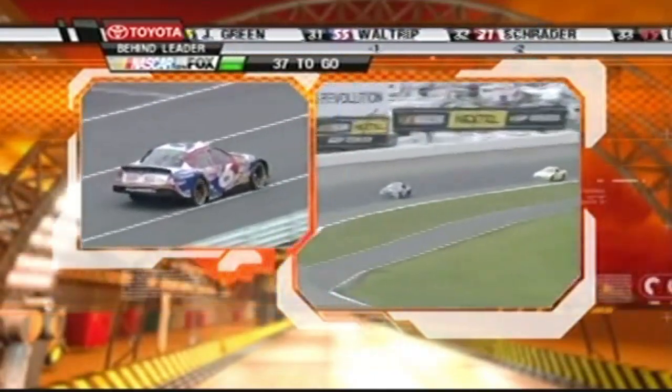Now, Mark Martin in the 6 car, he hits pit road. Now, this is with 37 laps to go. That's right there on the top of that window of being able to make it to the end. But I think possibly trying to get advantage of those fresh tires early. But there's no cushion there with 37 to go.